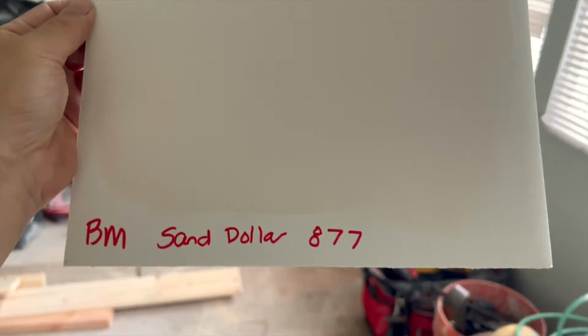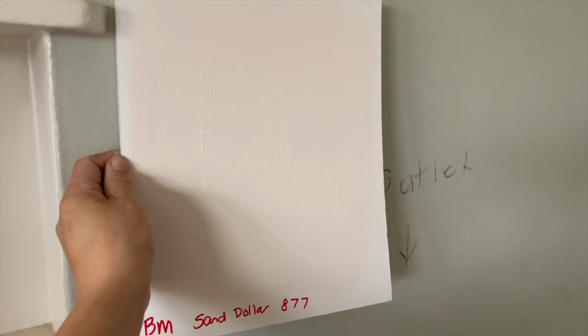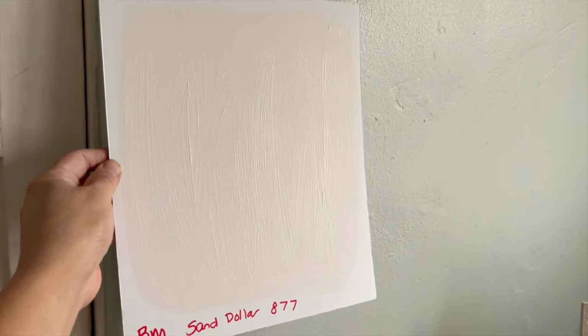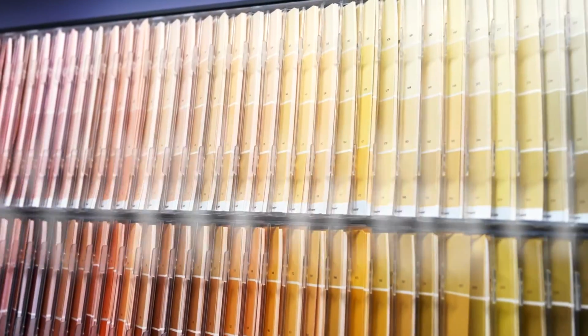Now let's check out the color Sand Dollar and see how it looks in the bedroom. Sand Dollar looks even pinker in this room and with this light, so I'm going to have to find some more paint samples.